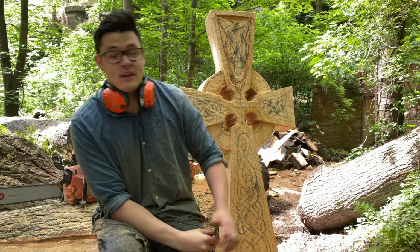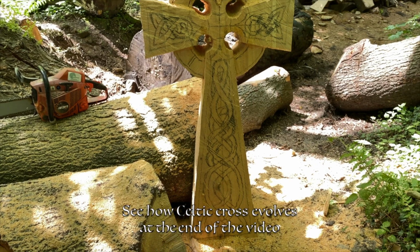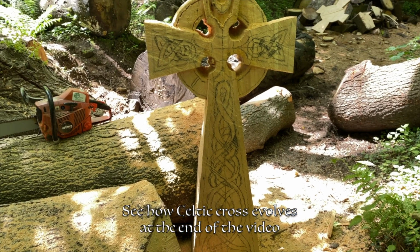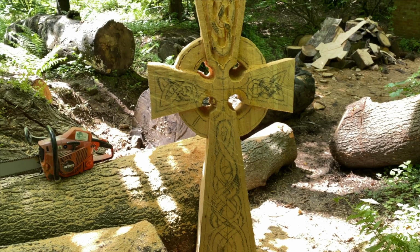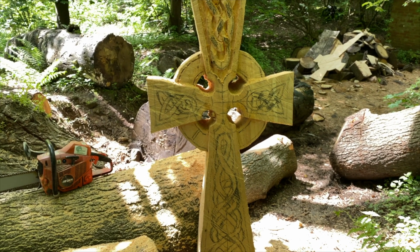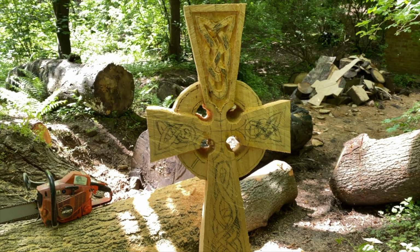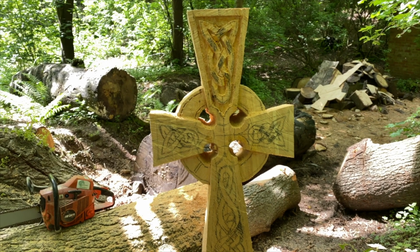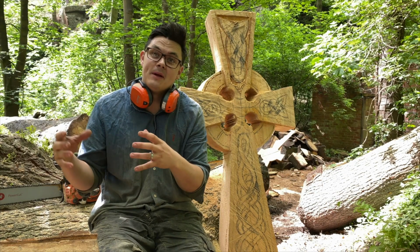Yeah, this piece here is going to a church in Dacre Banks, so it's going to be part of a seat. It was going to be made on site, but the tree was quite rotten inside, so I'm making the cross separately and then I'll be dovetailing it in. You have to have some knowledge of being able to join wood, what's going to structurally be okay.